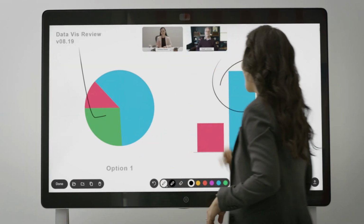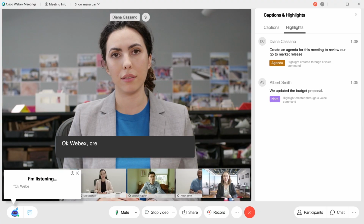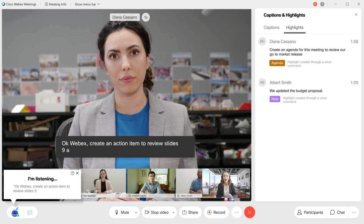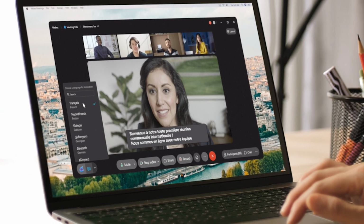Need to get on the road? Seamlessly move any meeting to your phone and get going. Working from home? You have access to the same groundbreaking AI your colleagues have at the office that automatically takes notes, captures action items, and provides real-time transcription and language translation.